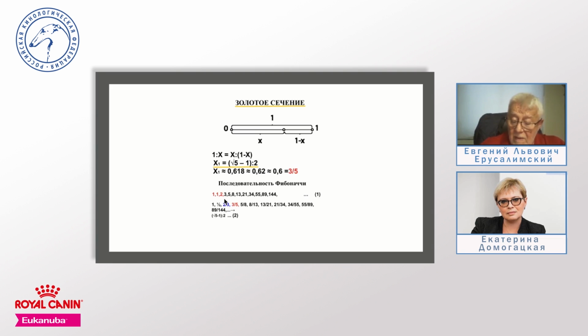And my purpose was to find the harmonic proportions of the dog's conformation. And as I told you, I was lucky to do that. Now we can come to these proportions.